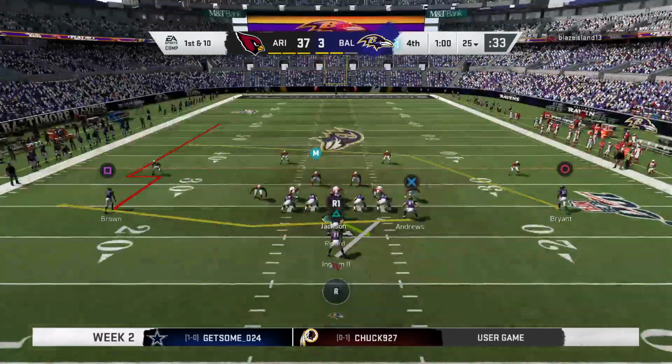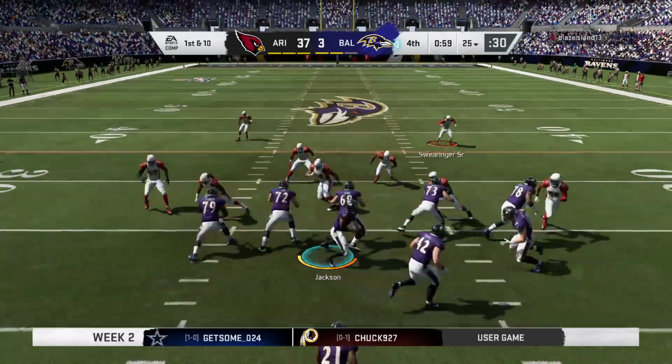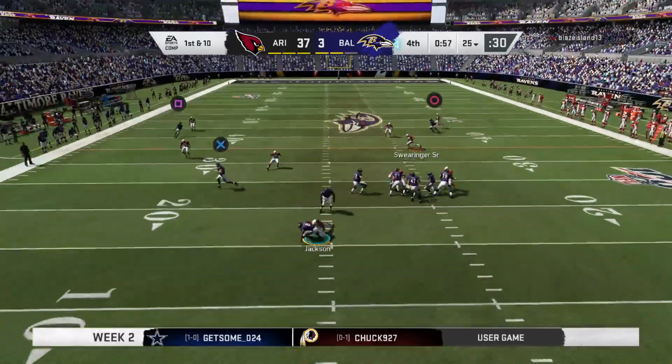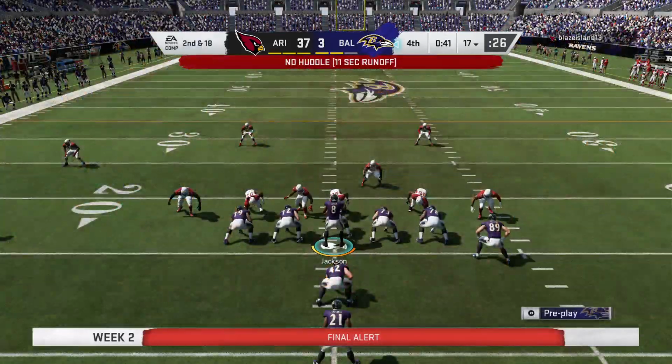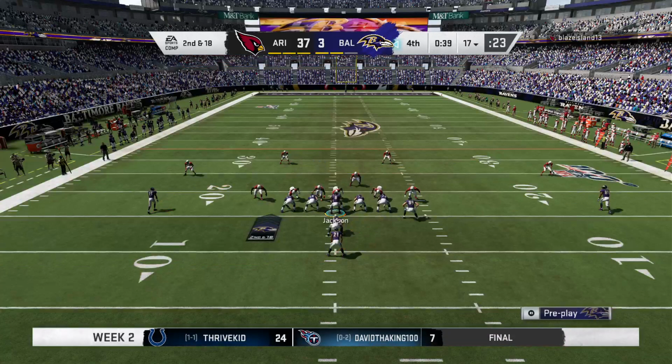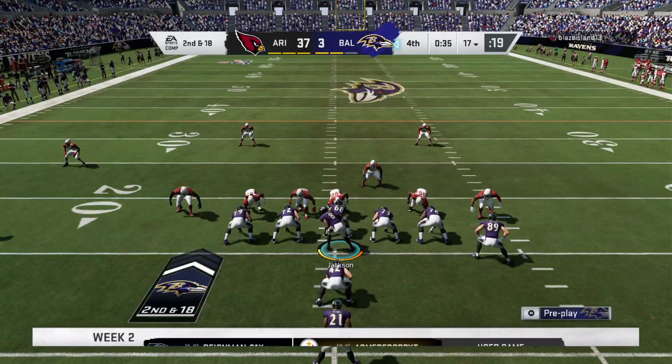Here we go. Back to the air, Jackson following the pick 6. And the pressure will bring him down here. The Cardinals get home for the sack. Darius Philon. It'll go as a loss of about 8 as he gets in there to drop him.